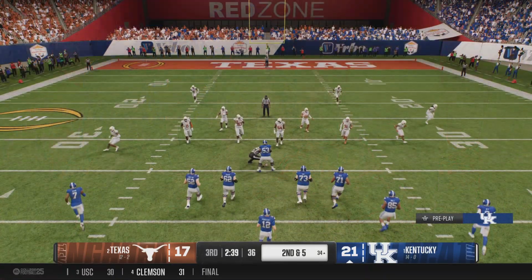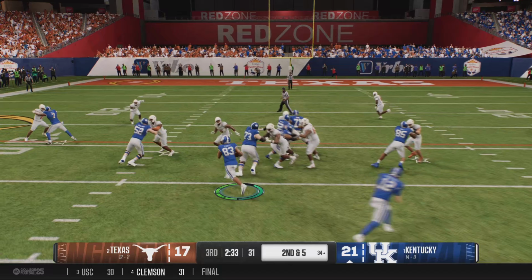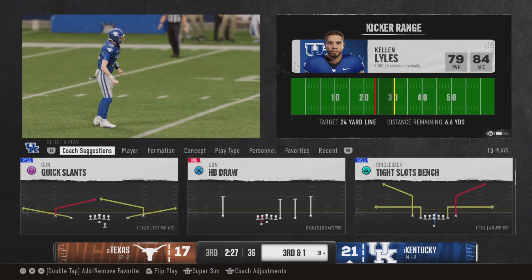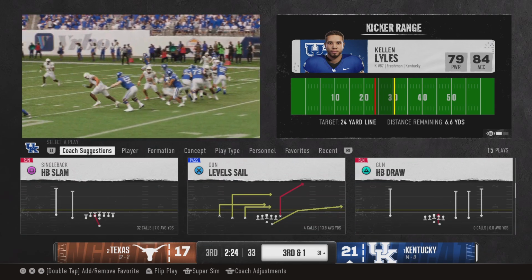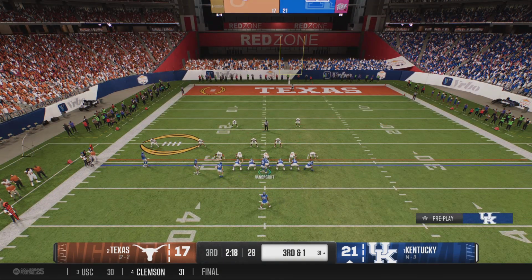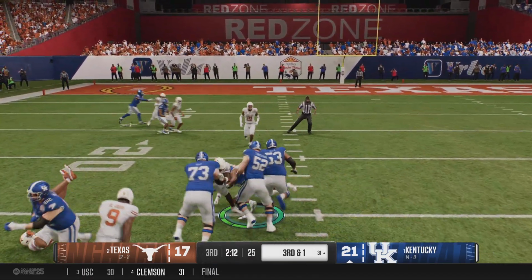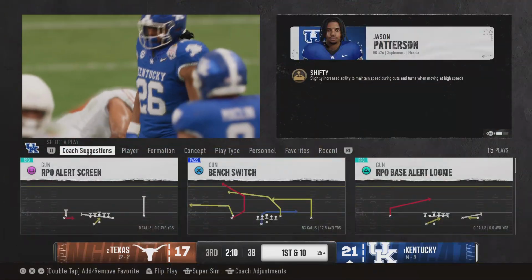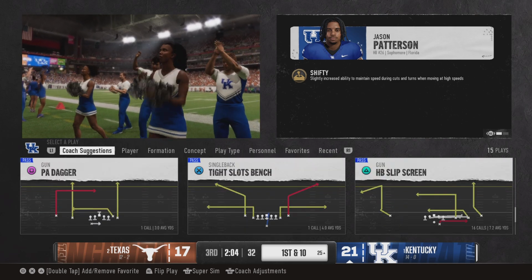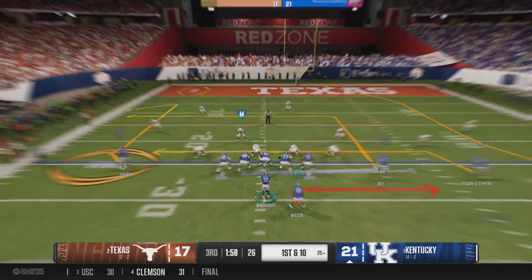The defense dials up the blitz. They're unable to get into the backfield, giving the running back an open run. I'll tell you, the running back makes a great play just to come up and attack him. Offense faces third down. They'll try to run for the first down. Defense cannot get off the field. The long drive continues.